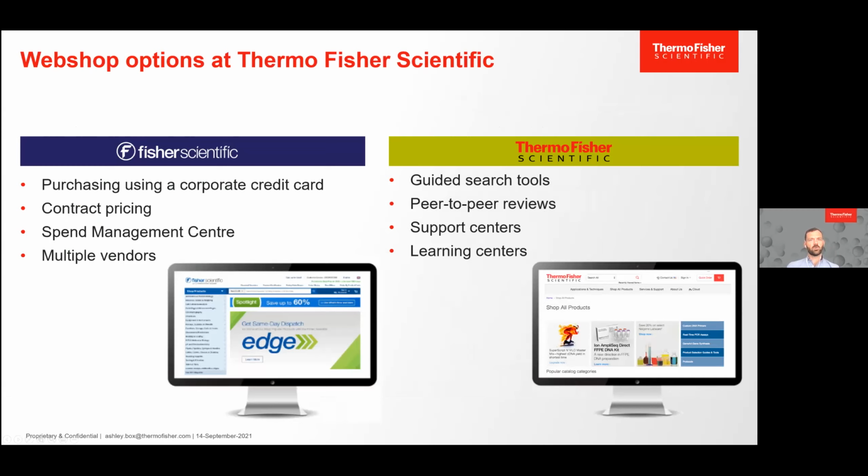Whilst both Fisher Scientific and Thermo Fisher share much of the same web functionality, each website does itself provide more niche functions, such as Fisher Scientific's ability to support e-card transactions, whereas Thermo Fisher provides guided search tools. As we have already discovered so far, the webshop can be used to provide instant access to your net prices and stock availability. Order status of orders is available at the click of a button and also provides the functionality to process quotes online. Thermo Fisher's webshop offerings lead the way in providing our customers with the most intuitive end user experience available.